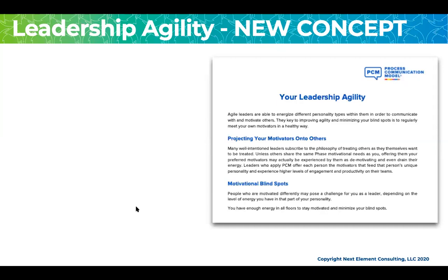Leadership agility is a new concept. We've been talking about agility for a long time, communication agility, leadership agility. We really want to try to anchor that word agility within the PCM framework to be how we're able to energize different parts of our personality. And so this is a new concept that I think is really important now. Everybody's talking about resilience and agility and flexibility and adaptability.